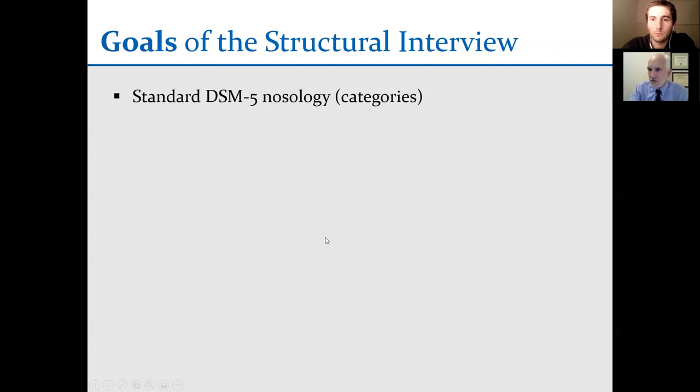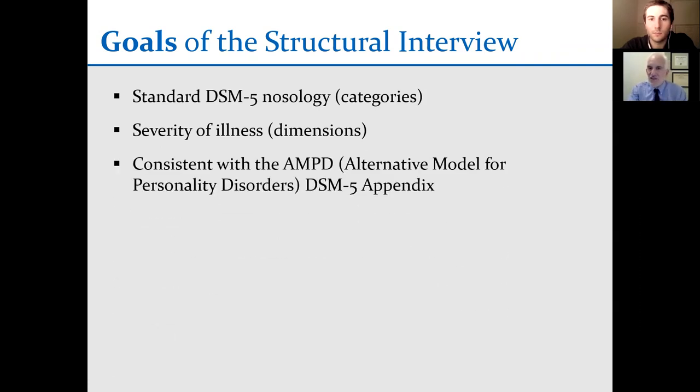The goals of the structural interview are to make diagnoses based on standard DSM-5 nosologic categories. We're still in a categorical system now. We also are interested in severity of illness. How impaired is this patient in the key areas of his or her life? This is, again, consistent with what is called the AMPD, or the Alternative Model for Personality Disorders, which is in the appendix of DSM-5 and will probably be the new way of assessing personality disorders in the next iteration of the DSM.